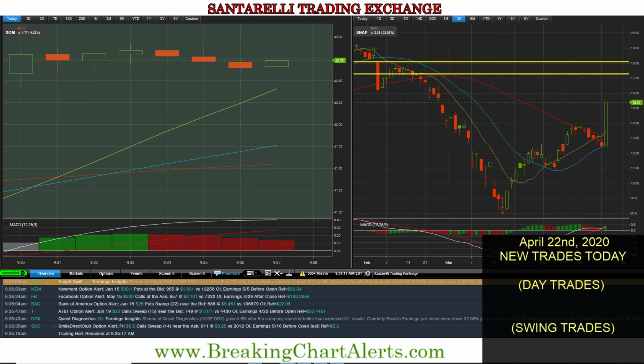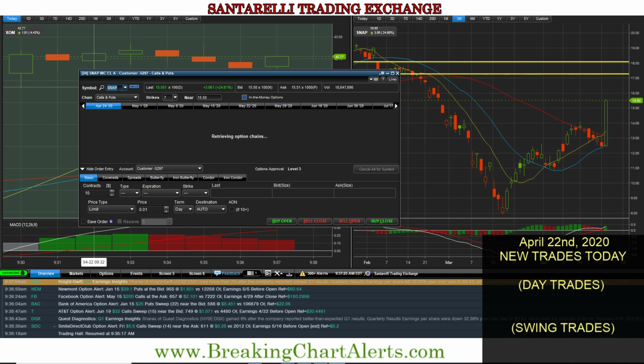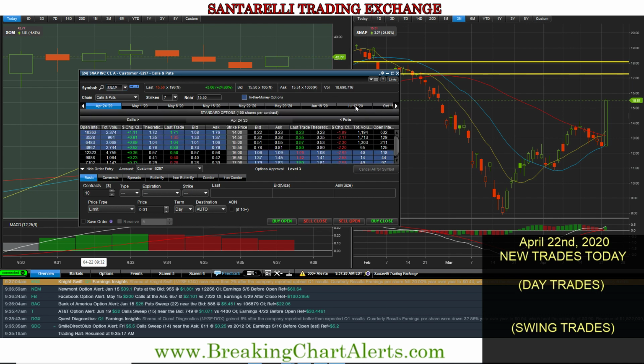1551, Snap is still continuing to soar here. I'm going to make a trade now on Snap. Shoot any Iranian boats in the Gulf that were menacing U.S. ships. Let's see, I'm going to do something for the July 17th expiration. I think the 16 strike, that's quite expensive. She's still on the run, though. It's having a big climb.